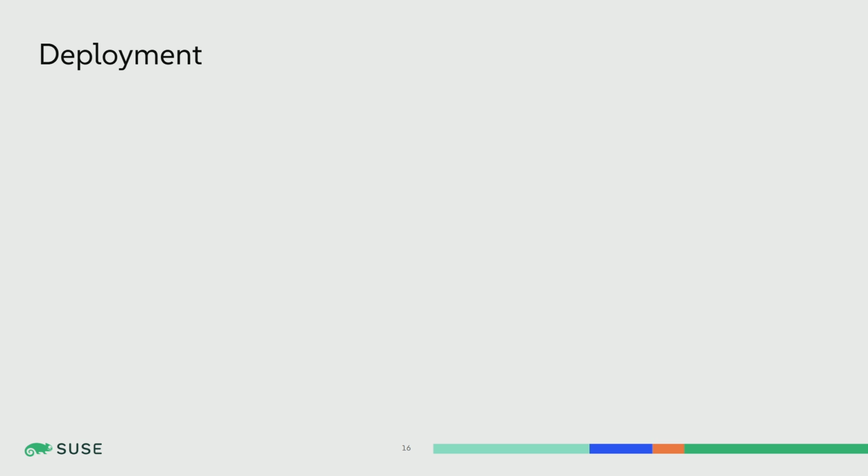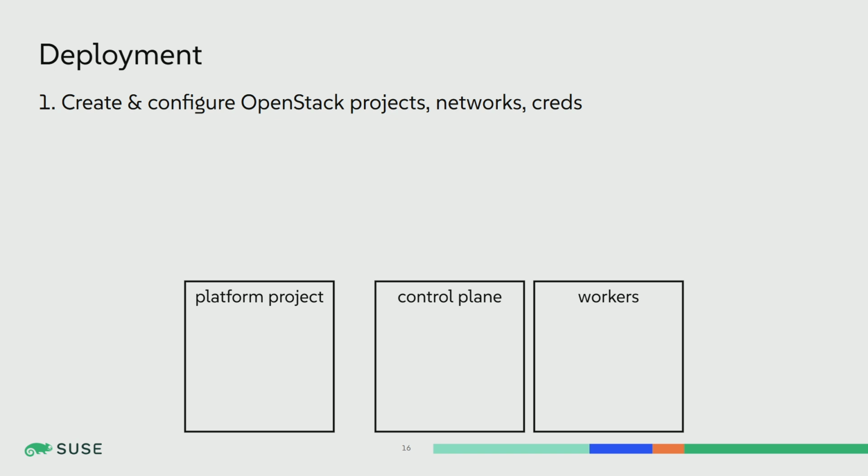So a quick run through of how we actually deploy this stuff. Let's go back to what we do on OpenStack. First thing we do, there's still a bit too much manual work involved in all this, to be honest, because we spend a lot of time doing this. But you create and configure all the relevant OpenStack resources: you create the projects, create the networks. That's done through a portal. We're working on integrating the APIs for that into our GitOps pipelines at the moment.